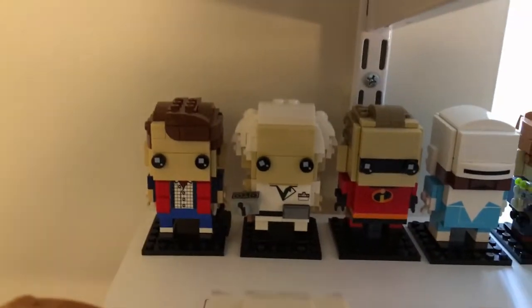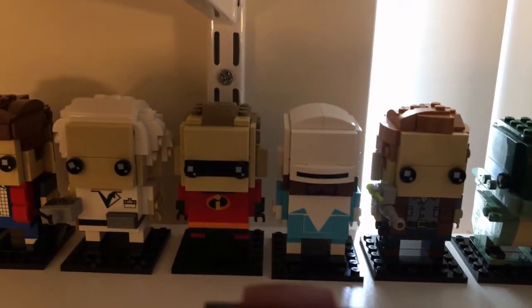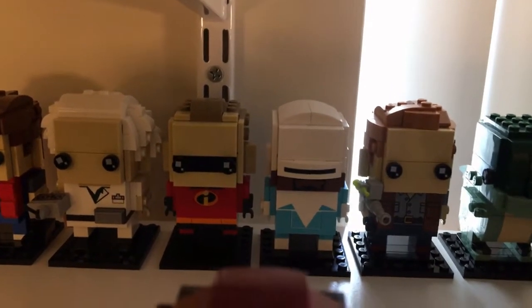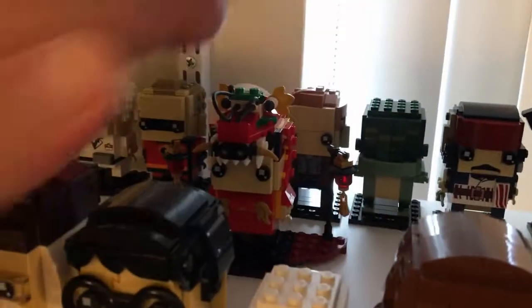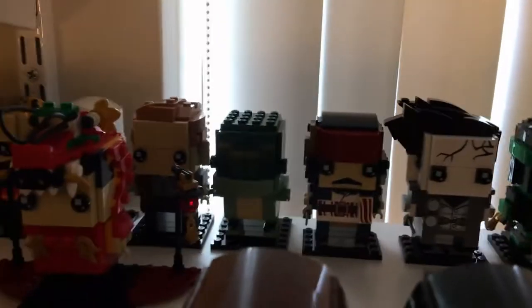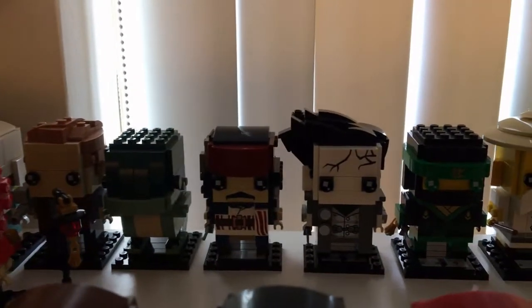But back in the back, you have Marty McFly and Doc from Back to the Future. Mr. Incredible and Frozone. Great movie. You have Owen and Blue from Jurassic World. Let me move this guy out of the way. That's the dancing guy. He can dance right on out of my way. Thank you. You have Captain Jack Sparrow and Captain Salazar.